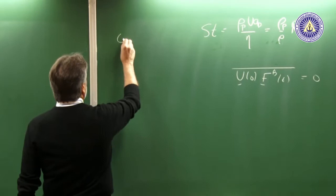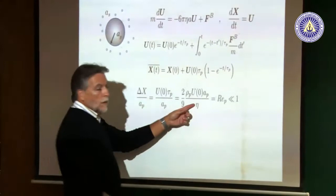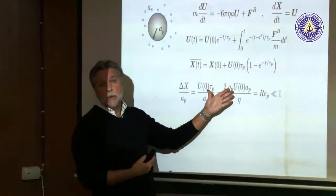It's the mass divided by 6 pi eta a sub p. And so that's just the Reynolds number. So the distance the particle traveled compared to its size is its Reynolds number, which is tiny. Put in here what characteristic velocity do I have? The only characteristic velocity is the thermal velocity of the particle.